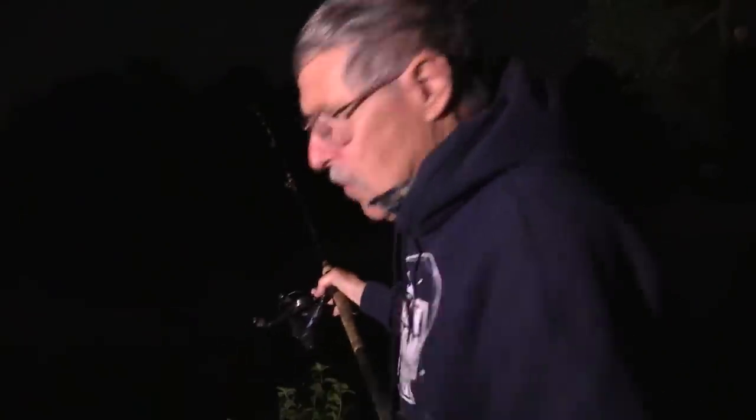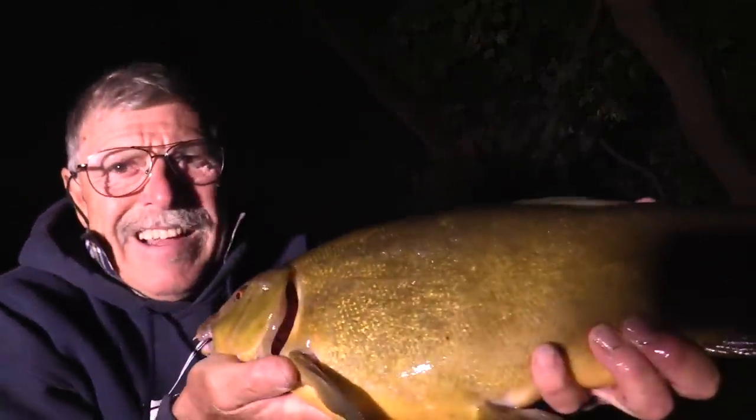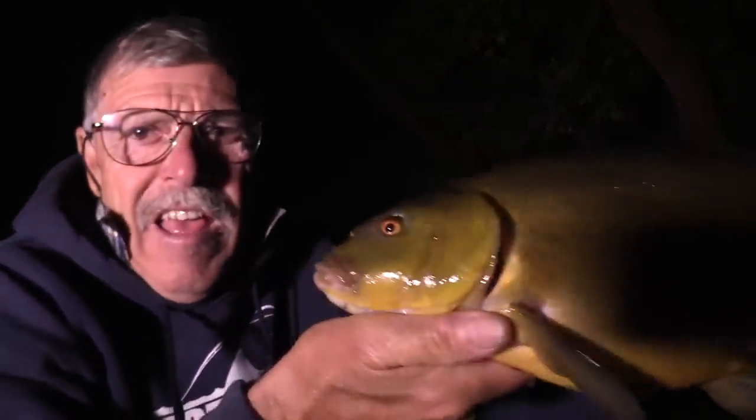Yeah, it's a tench. They snapped the light so I can't get you great pictures. There we go, boys. Actually, it's a pretty big tench. Nice fish, it's a fat one. Big old gob on it. Poor steady boy.